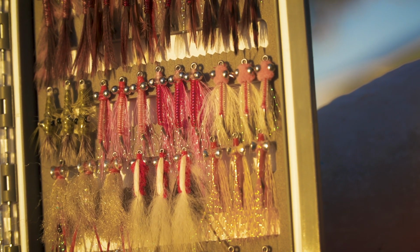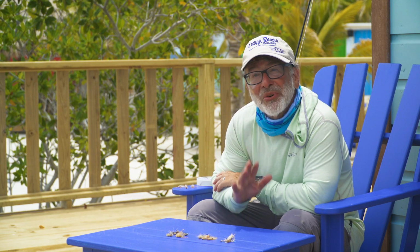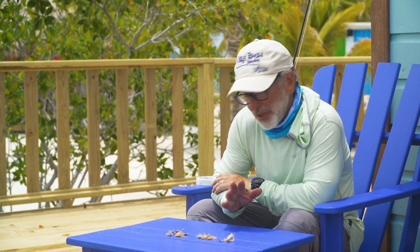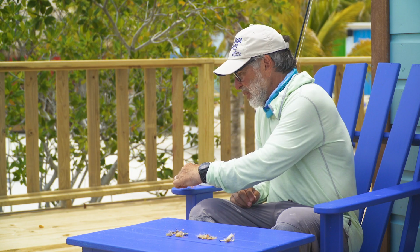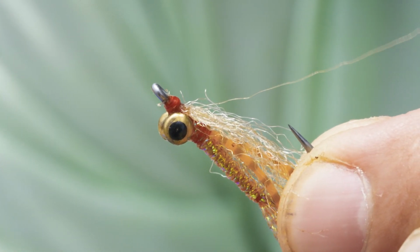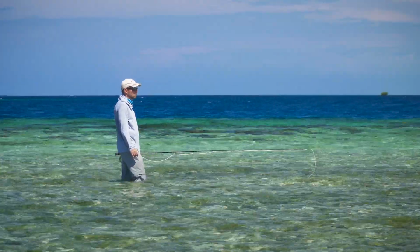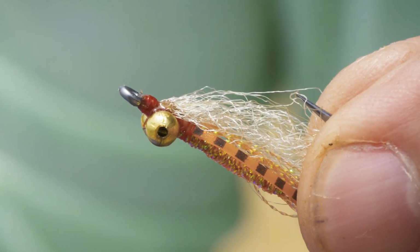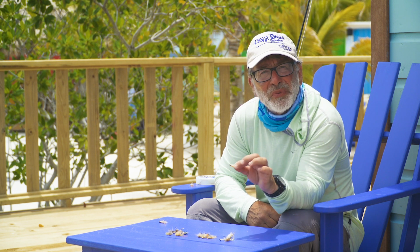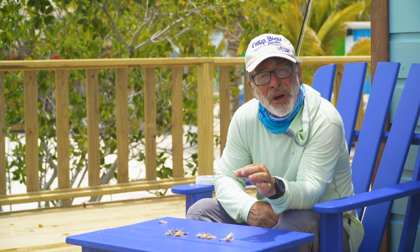But most important is the weight of your bonefish flies. Whatever pattern or patterns you take with you on a bonefish trip, you're gonna need them in 3 weights. You're gonna need some lead-eyed bonefish flies or solid metal eyes to get down into the deeper channels and some of the deeper flats. Bead chain eyes are kind of the standard in most depths of water where you're gonna find bonefish, kind of a medium depth, maybe 2 to 4 feet of water.